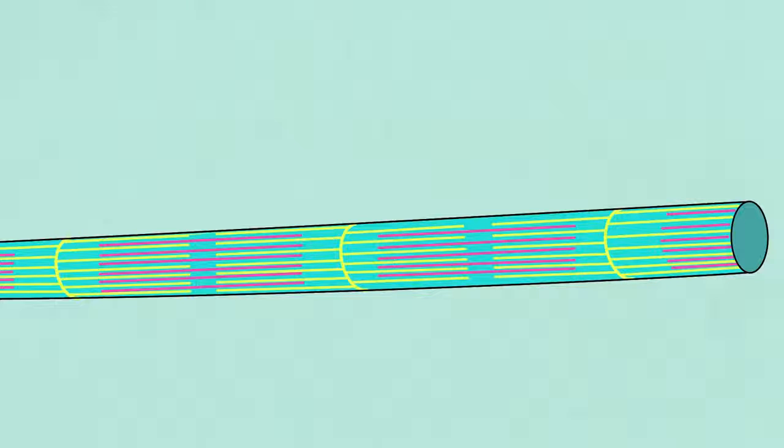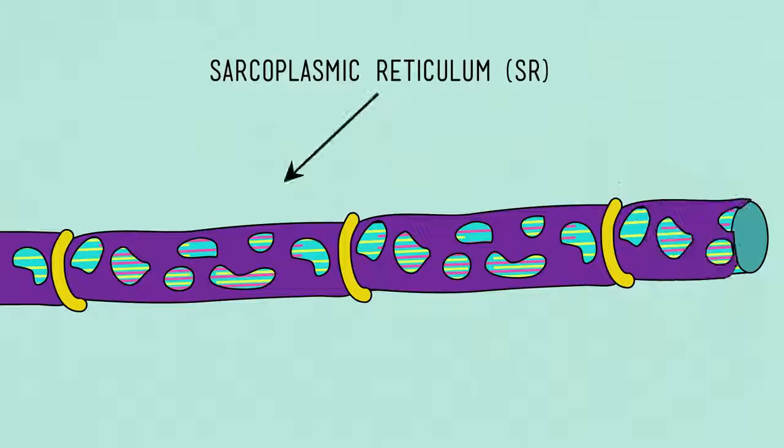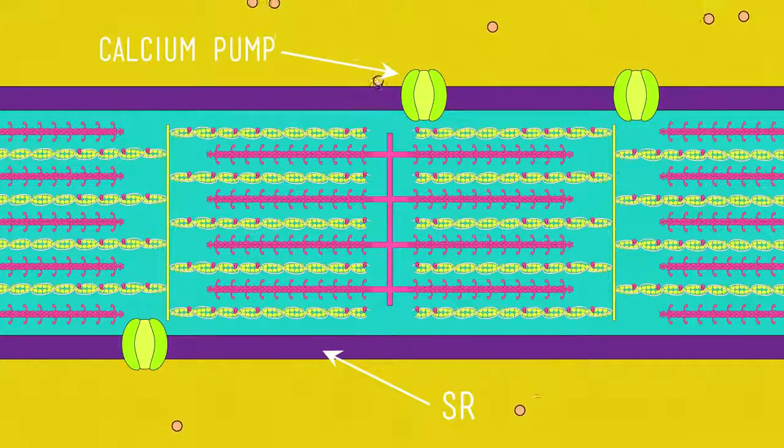Now, while the muscle cell is resting, it's preparing a stockpile of calcium ions that it will use as a trigger when it's go time. This is done by a specialized version of the smooth endoplasmic reticulum called the sarcoplasmic reticulum, or SR. It's wrapped around each sarcomere and it's studded with calcium pumps. These pumps are constantly burning up ATP to create a high concentration of calcium inside the SR. And of course, whenever you create a concentration gradient, you know it's going to get used.